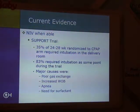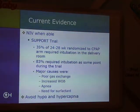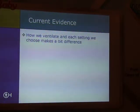to make those assessments. And our major causes of intubation were poor gas exchange, increased work of breathing, apnea, and need for surfactant. And these first three, we know, greatly cause brain injury, as we've talked about in several of the other talks. In a couple of the studies already here, we know that all three of those are going to cause the velocity changes in the brain, they're going to cause the bleeds. So we really want to make sure that we're picking up on it as soon as possible. And we really need to make sure that we avoid hypo and hypercarbia, because the big swings, again, are the problem.